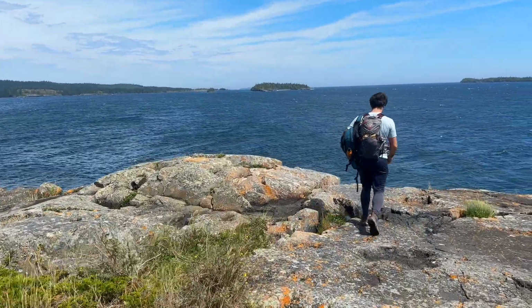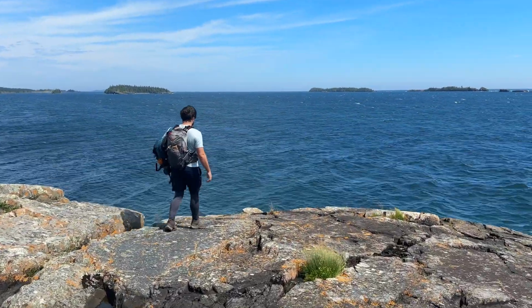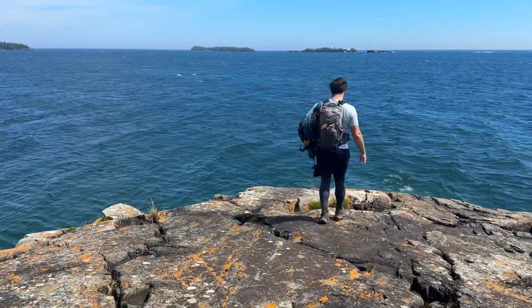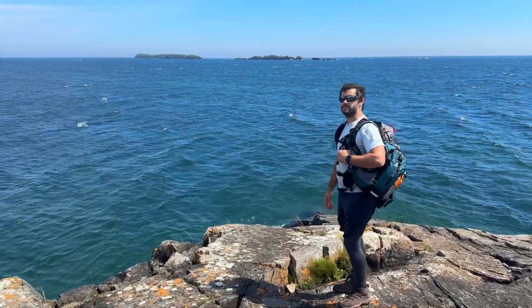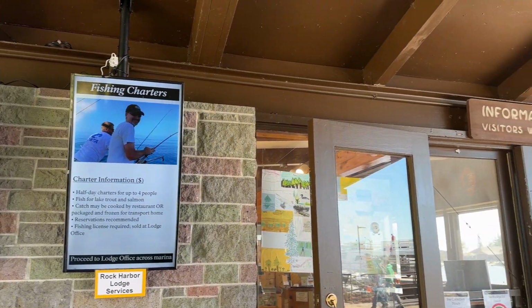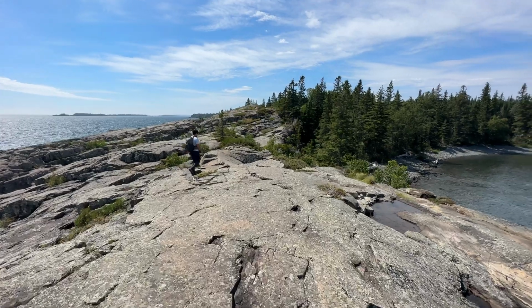As we were spending our day on Isle Royale National Park, we noticed the conditions in the air were getting windier and windier. That was making us kind of nervous that our plane wasn't going to get us to go home. We kept checking the screen at the visitor center that let us know if there were any delays in the seaplane coming to get us, and we didn't see any delays after checking it several times throughout the day.